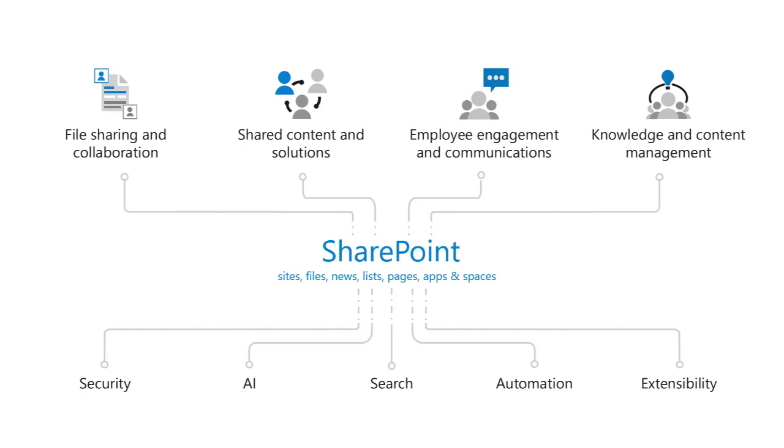So your content accrues all of the capabilities that Microsoft 365 provides, from security, AI, universal search, and automation through capabilities like Microsoft Flow, and extensibility. So from a technical perspective, SharePoint is still at the core of your intranet, but it's less about SharePoint and more about what you're doing with it.